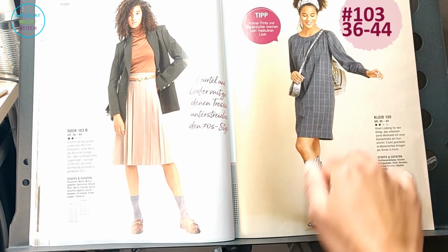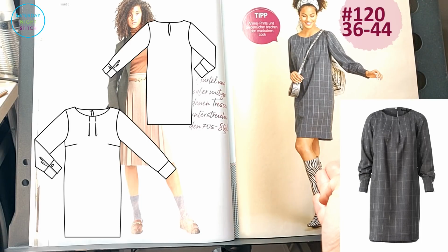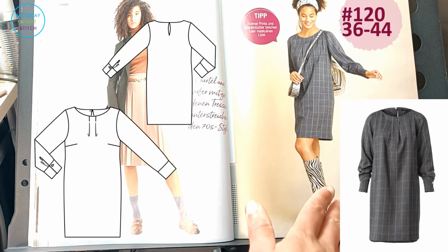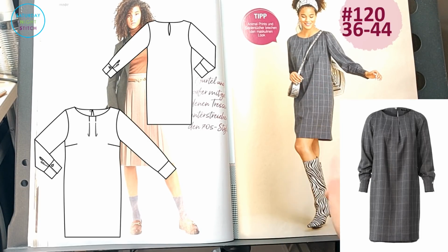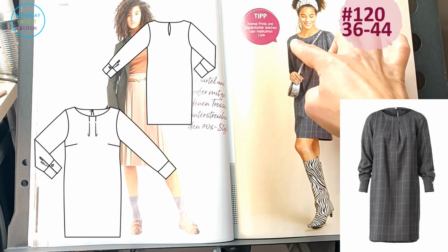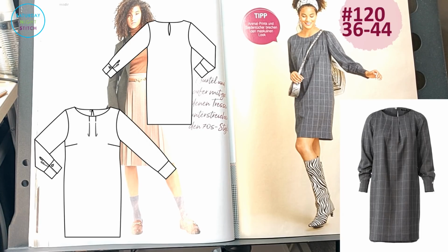Okay, moving on. We've got this top. We've seen the top before, but now it's been lengthened into a dress. And I have a feeling that this will be a popular style. And I think that most likely a lot of people will probably just add a belt to give it the option of some shaping at the waist. But you've got the boat neckline, which is always a winner. And it's very simple to sew up because it doesn't actually have a zip. It just has that simple slit at the back.